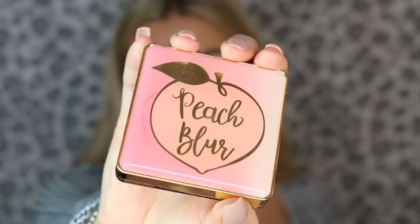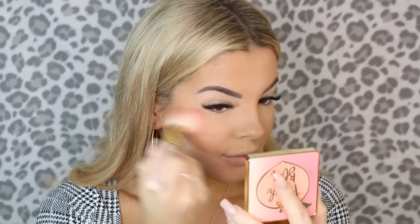So now that my bake is on, I'm going to go ahead with blush. I'm going to use the Peach Blur. So pretty. Oops, I kind of blinded you. I like the subtle glow, and I don't like too much colour on my cheeks except for bronzer. Okay, so the only highlighter they have is a cream highlighter. I will try it out, but it looks like this.